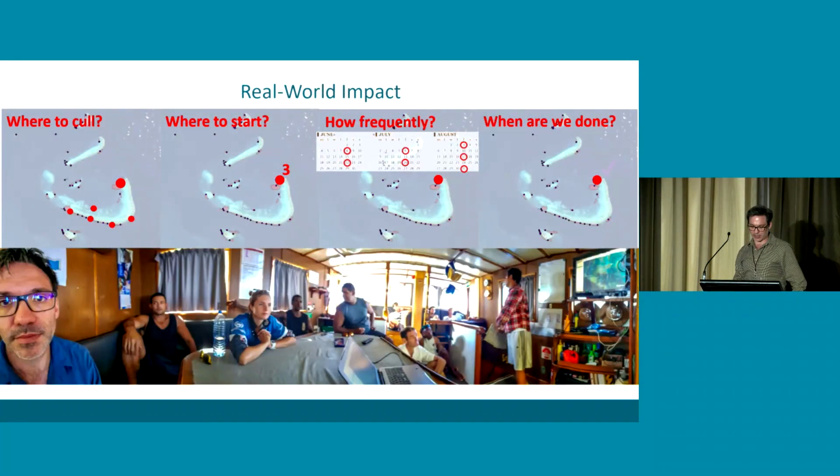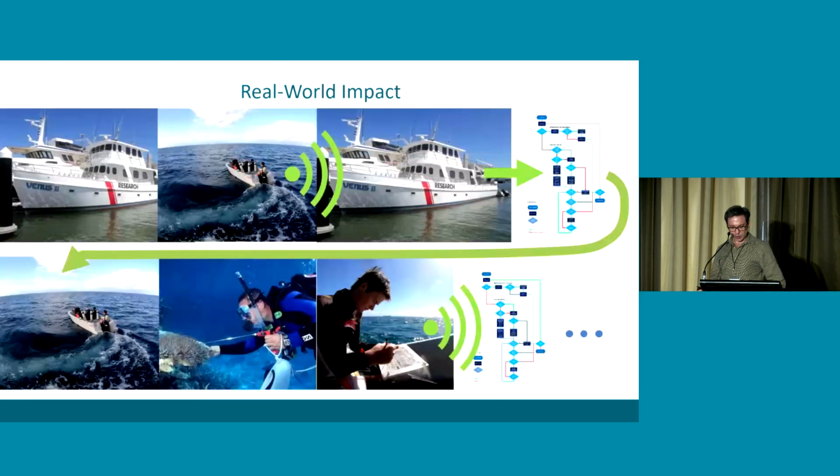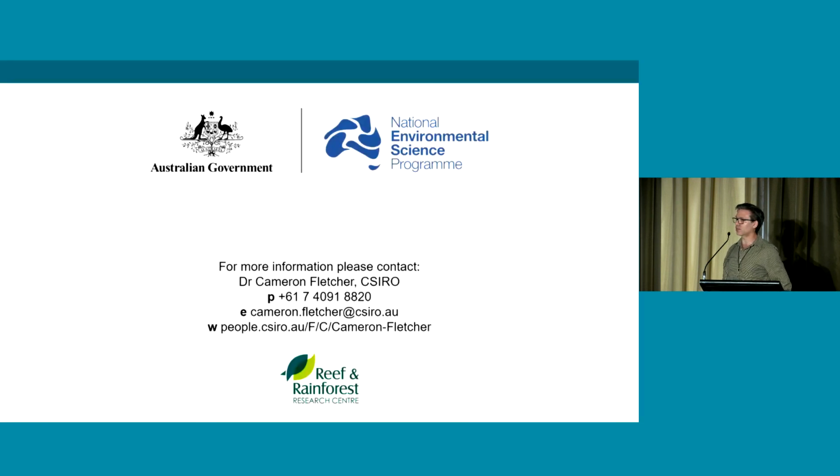And that's really exciting. So that's how the NESP COTS decision support system we've developed with on-water managers to underpin Australia's COTS IPM control program delivers real-world impact by taking all the science funded under NESP and translating it to guide on-water decisions that generate the most number of COTS culled to save the most amount of coral in the most important locations on the GBR.